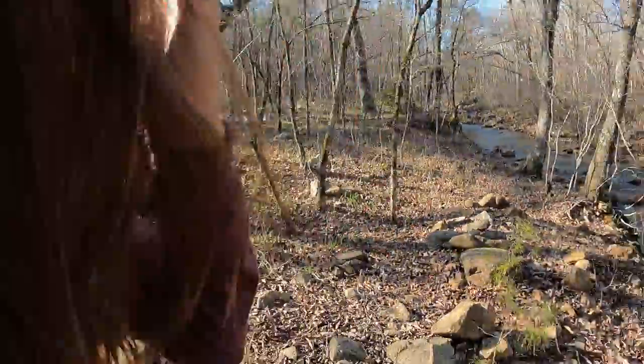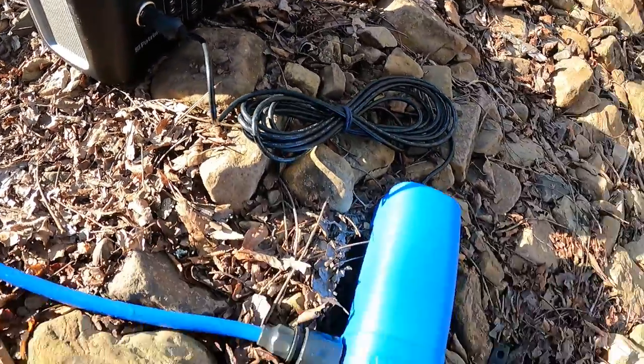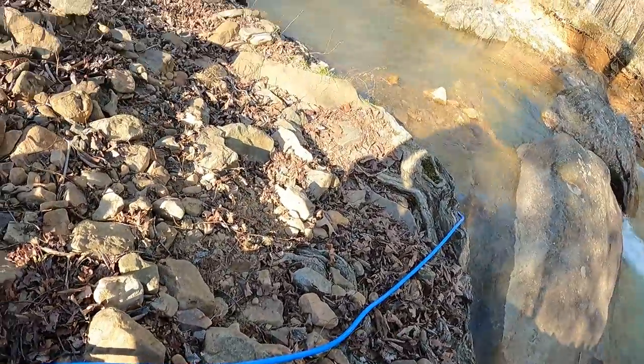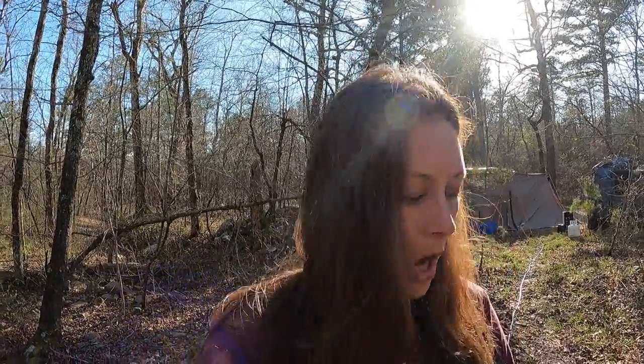But to run the pump, right now we have the pump down in this beautiful clean creek. We have our Patriot portable power bank, and you should pick up one of these as well. You can just get the small one because this is easy to tote around up and down rocks to the creek, whatever you need.